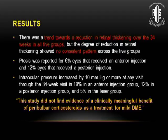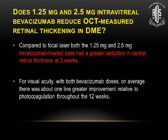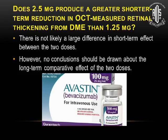In protocol H, it was a phase 2 randomized trial of bevacizumab for diabetic macular edema. It was compared to focal laser, and both the 1.25 milligram and 2.5 milligram bevacizumab doses were used to treat the eye, with a greater reduction in central retinal thickness at 3 weeks. But the question was whether increasing the dose up to 2.5 milligram reduces thickness more. It was not evident in this study.